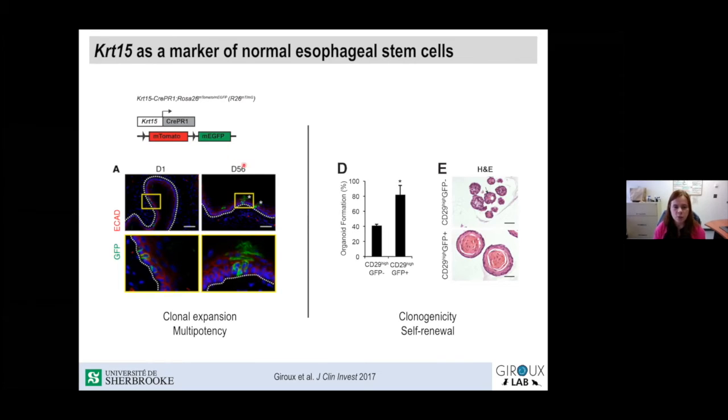And these cells are present up to 6 months that we've described. Here I show you a picture of 2 months, but the esophageal epithelium is renewed every week. So knowing that these cells are able to still maintain their proliferation way longer than that, supported that they have self-renewing capacity.